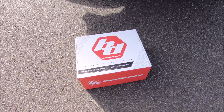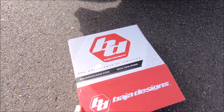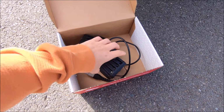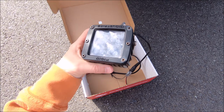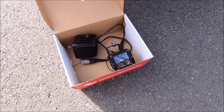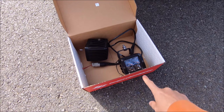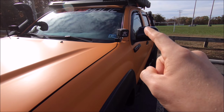And the next light on the list, if you thought it was Baja Designs, you're wrong, sucker. Just a Baja Designs box. These are a pair of the Rigid D2 dualies. I think the Midnight Edition, you can see it's sort of like a smoked lens. So the plan for these, I'm excited about these specifically because I have the Rigid dualies up here. They are the flood pattern.